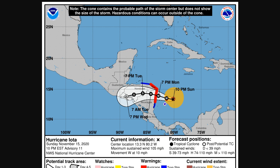Let's get the latest on Iota as of 10 p.m. Eastern Time from the National Hurricane Center. Hurricane Iota was at 13.3 north, 80.2 west. Winds were 105, so it's a high-end Category 2. It's moving west at 10, and that motion, or maybe a little north of west, is expected to continue until landfall sometime by tomorrow night, Monday night. It will be making landfall probably in Nicaragua, but if you're in Honduras, you need to keep an eye out as well.